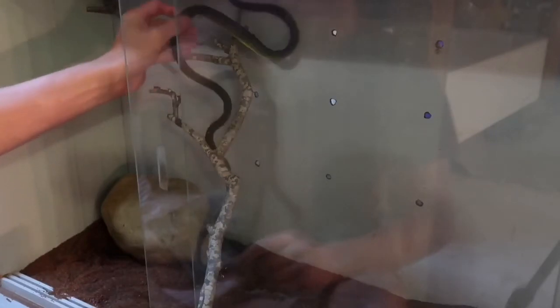So in here is Lachlan's green tree snake. This is a really nice tree snake. I love this guy, he's very chill. He just yawned on the camera. Hopefully it filmed. Might not.